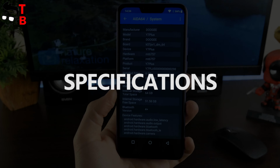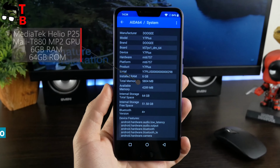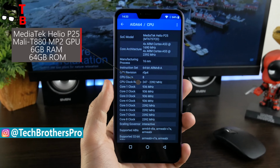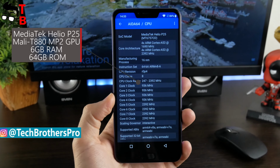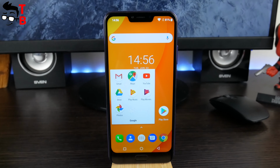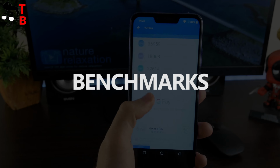Doogee Y7 Plus has a lot of memory, 6 GB of RAM and 64 GB of storage with microSD support. Also, there is quite good processor Helio P25. It has a clock speed of 2.5 GHz and 16nm process technology. 6 GB of RAM and Helio P25 chipset should provide good performance. Let's check it. I want to start with benchmarks.